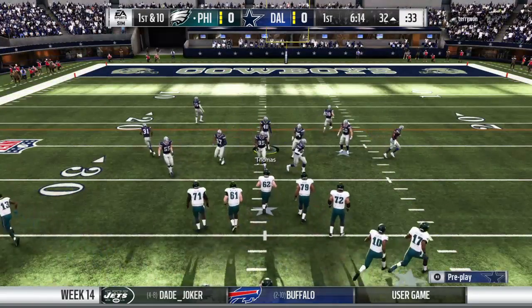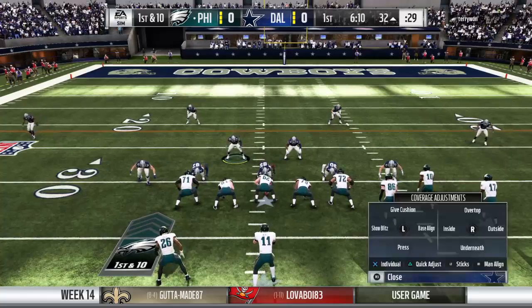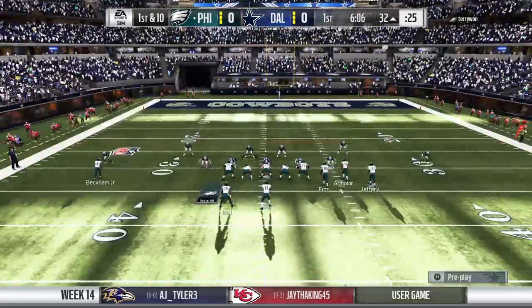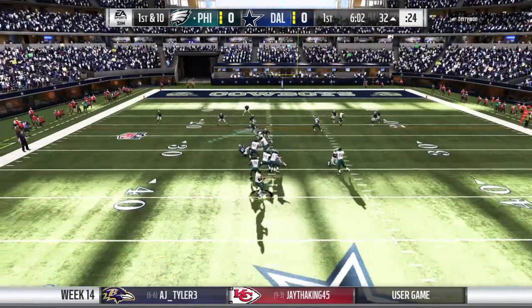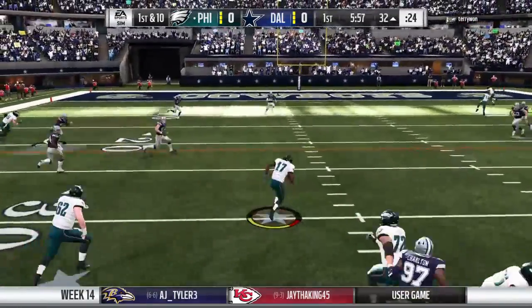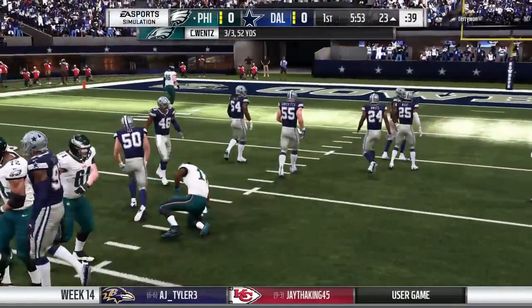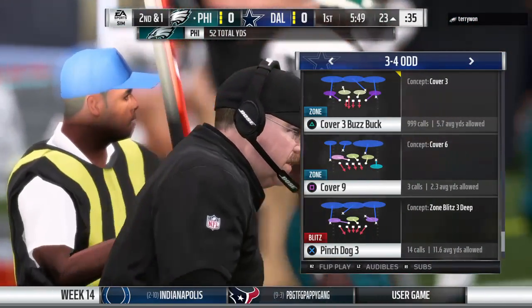From the 32 now, here's 1st and 10. Throwing on first is Wentz. Now he's forced out left. Jeffrey reels it in over the middle. And he'll go down here right around the 23-yard line. Give him 9 there on the first down completion.